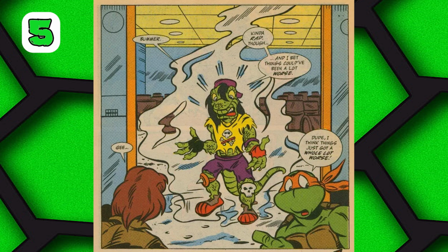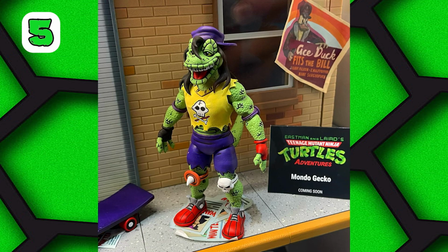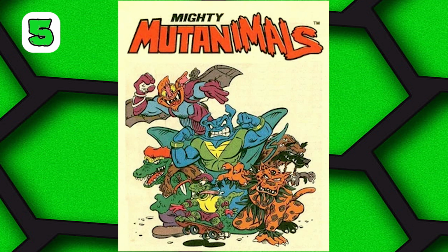And last for the TMNT Adventures line, but definitely not least, we have Mondo Gecko. This is our second Mondo Gecko figure from NECA, with the comic version more resembling the original figure from Playmates. Seeing this amazing figure gives me hopes for what our next few figures could be. Since at the moment, we are only 3 figures away from completing the original roster of the Mighty Mutanimals. And yes, I said 3, I count Screwloose as his own figure.